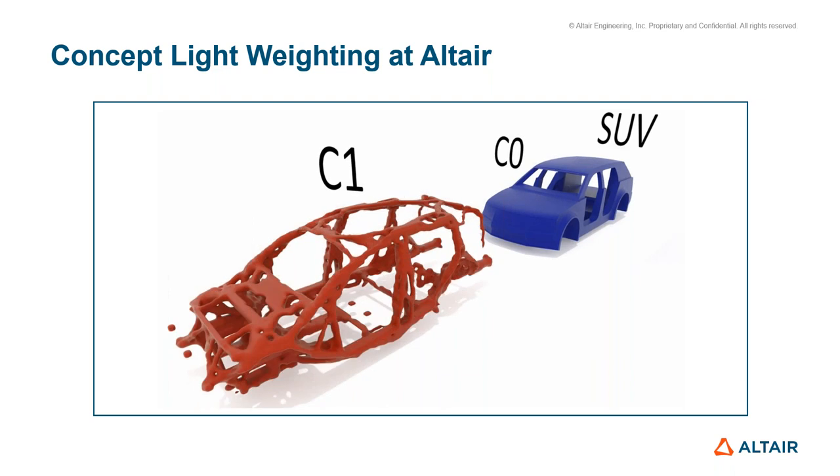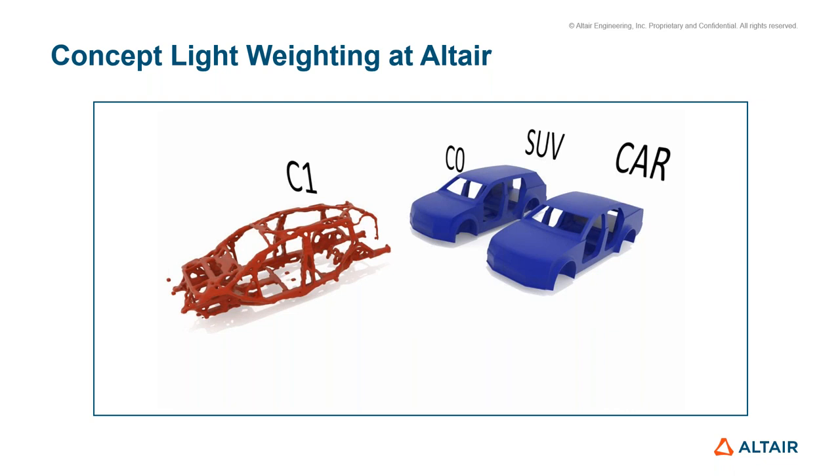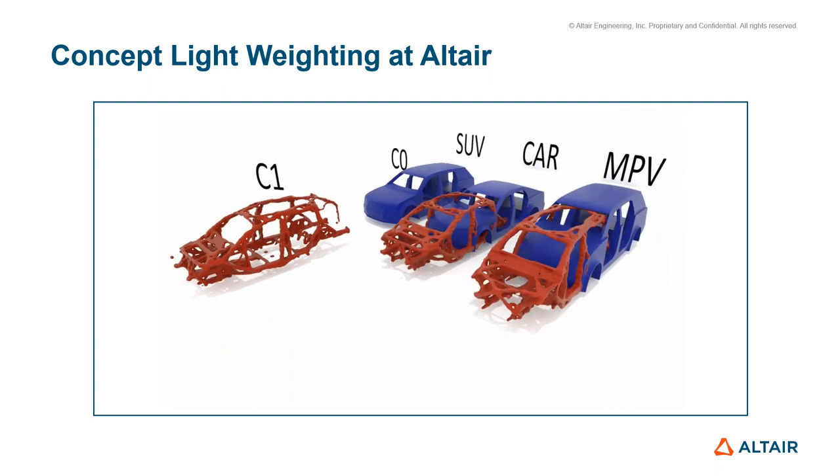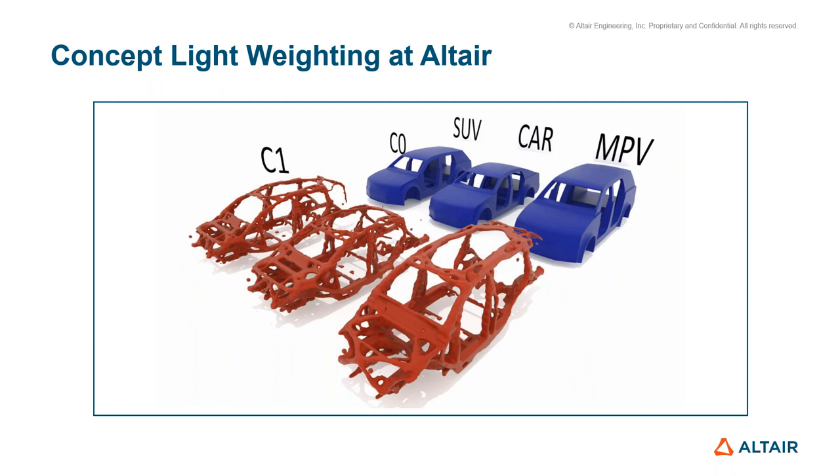We say we develop a D segment SUV first. You look at the load paths of this D SUV. Then you start to develop the other vehicles more or less simultaneously. You look at carryover content.